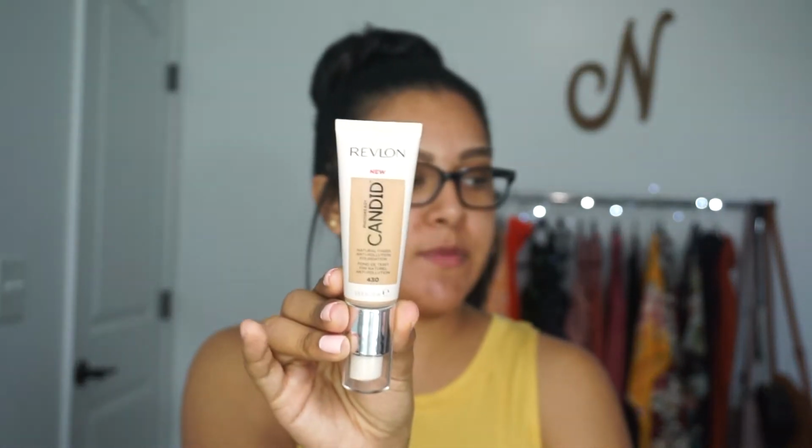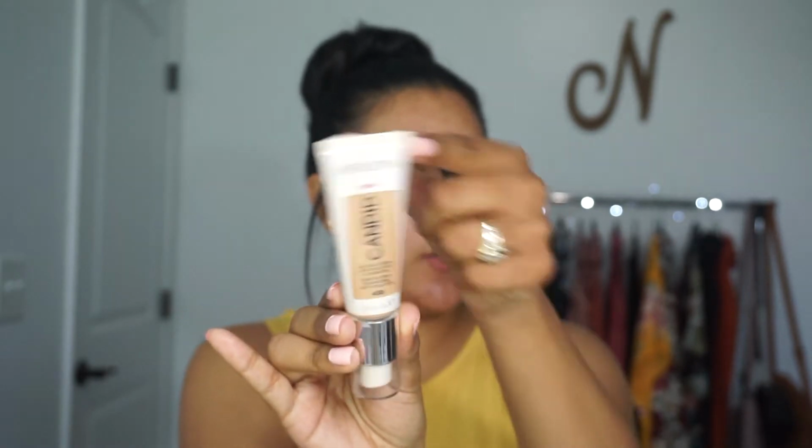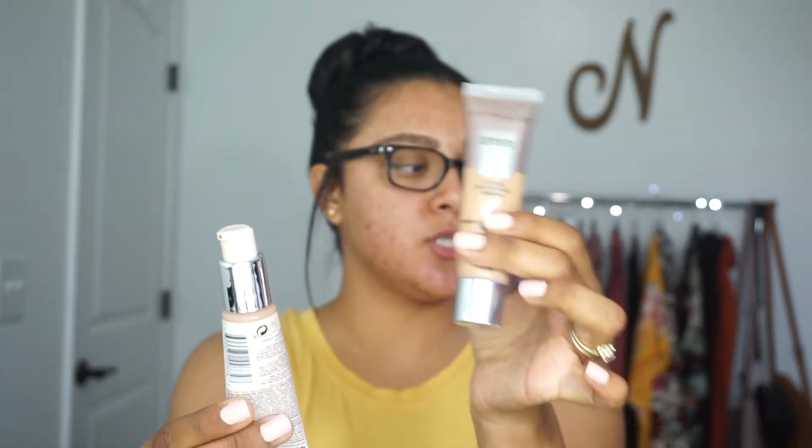I'm more so oily, but I do tend to get dry. So we're gonna go ahead and test this baby out. Again, I did get the shade Honey Beige, and let's go ahead and get a close-up of the packaging. Obviously, you guys can tell it's a squeezy bottle, but it does have a pump on it. This one didn't have a pump on it. This was just a straight up squeezy.